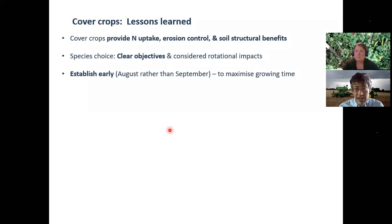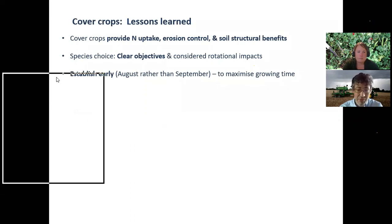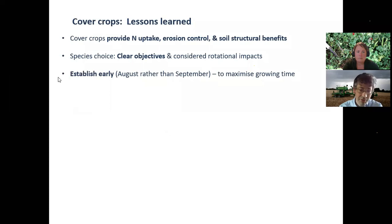Early establishment is absolutely key. I see this as one of the major challenges of cover crops, in that particularly important window post-harvest, when we're busy with cultivations and still harvesting crops. Getting them in in August rather than September is absolutely vital for maximising the benefits in terms of growth and their recovery of nutrients from the system.